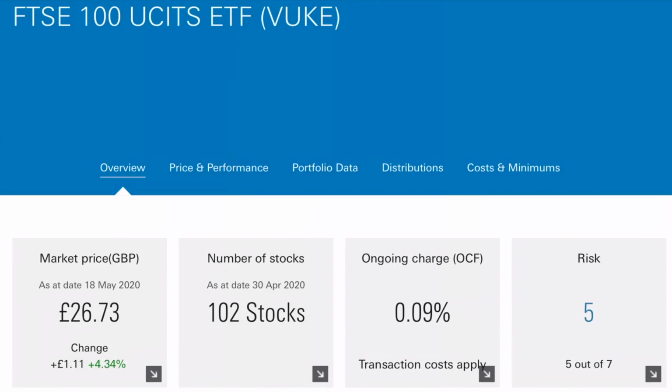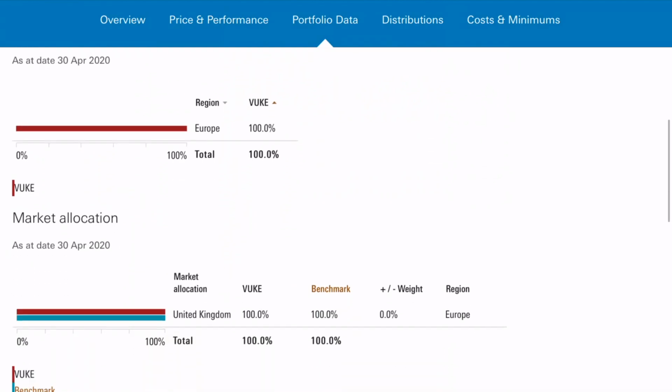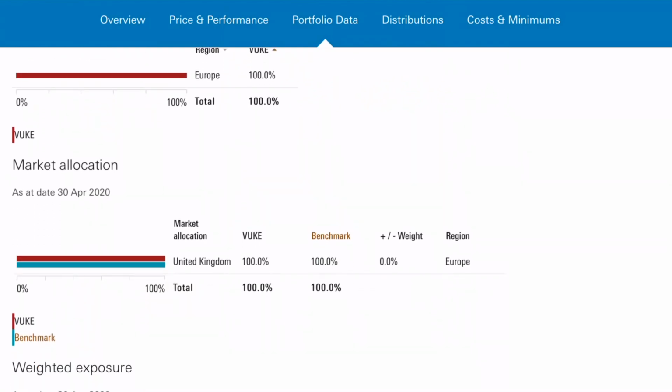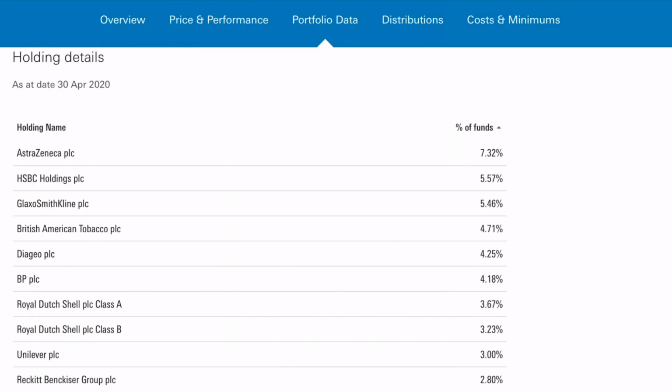We can see that this ETF has an ongoing charge fee of 0.09%, which means for every £1,000 you have invested in this ETF, you'll pay just £9 per year. The fund is also reasonably priced at just £26.73 per unit. By looking at the portfolio's data, we can see where the investments are actually made, in this case 100% within the United Kingdom, as it's the FTSE 100 tracker. We can also see the weighted exposure of our investment to different markets and sectors. In this case, financials makes up 19.1% of this ETF, with technology a small 0.6%. If we look further, we can see the individual holdings within this ETF, and we can see the weighting of each individual within the fund.